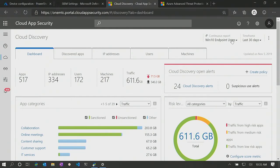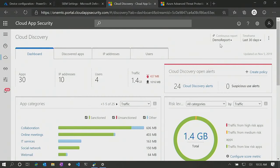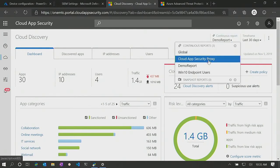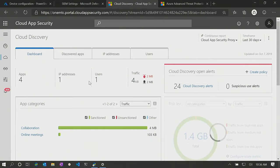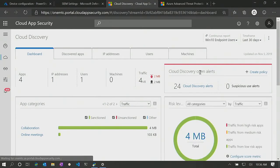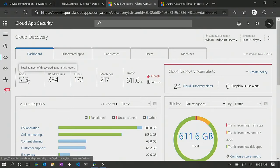Now I could have multiple different feeds, right? So I could have a demo report, right, coming in. If you wanted to, you could use Cloud App Security as a proxy in combination with Azure Active Directory conditional access policies. And so that data could be fed through here. Obviously, we're not using too much of that within my environment. But most of our feeds are being done just directly with Defender ATP, right? So we have a number of different applications that we're looking at, different IPs, users, machines, and traffic.